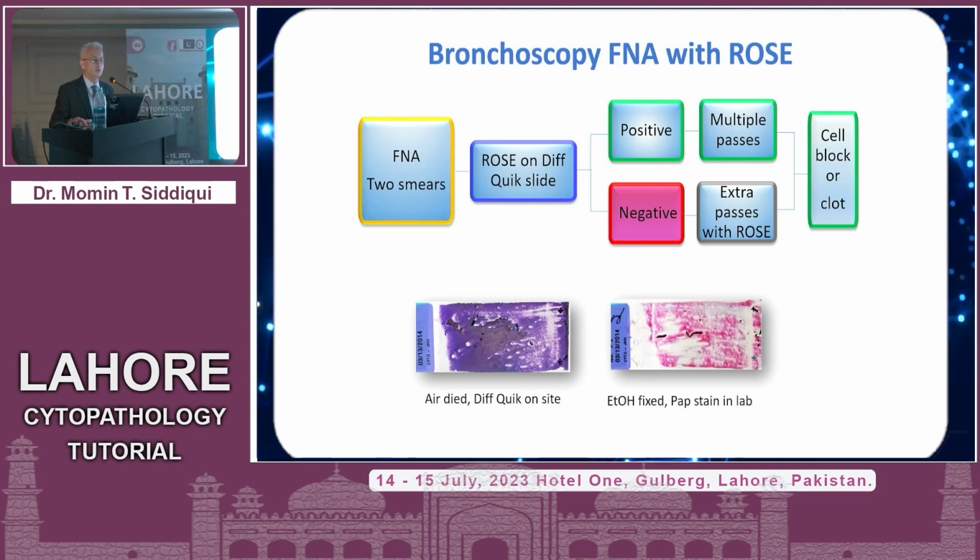What you do is you make 2 smears for each pass that is given to you. One smear is air dried with Diff-Quik on site. This is the one that is evaluated for adequacy. Now remember, the word adequacy does not mean a diagnosis. Adequacy means it's a good sample of whatever the final diagnosis would be. It's essentially a preliminary impression of what the lesion is. The final diagnosis is yet to come later on after the Pap-stained smear has been looked at.